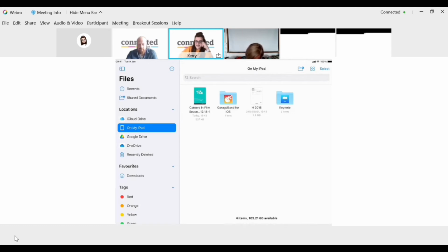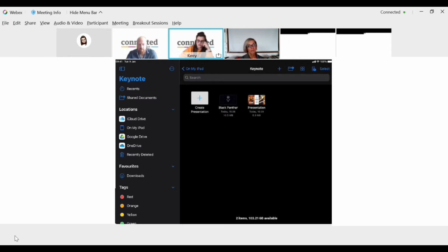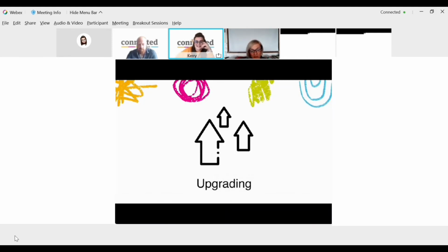So this brings us, quite neatly, to the next section of what we were going to speak about today, which is upgrading resources. So we've managed to access them, we've managed to share them, we've managed to convert them, and for lots and lots of people, that will be plenty. That is enough to get your head around. I understand that is quite a lot.